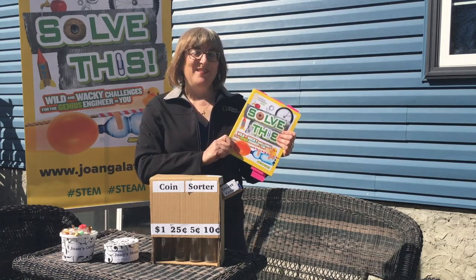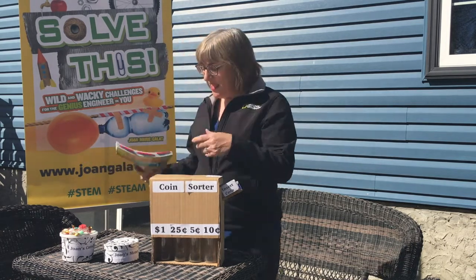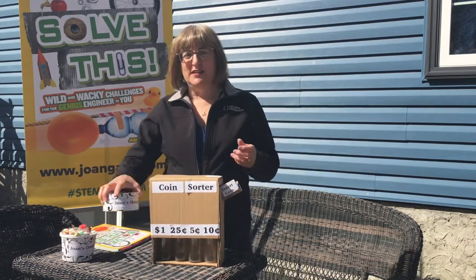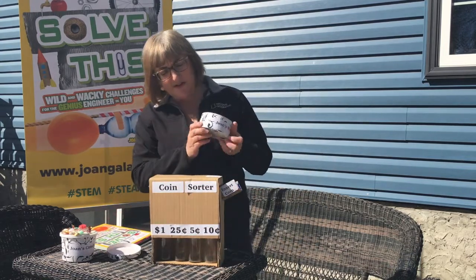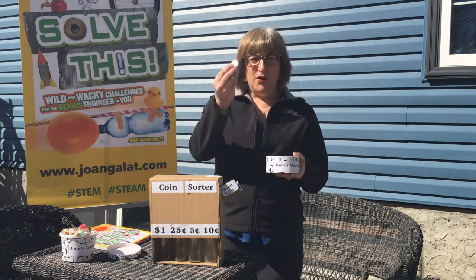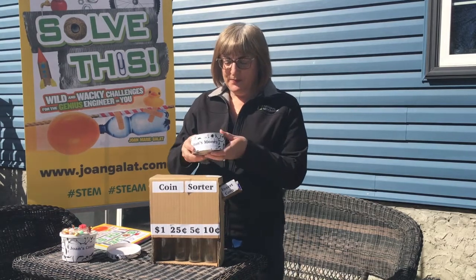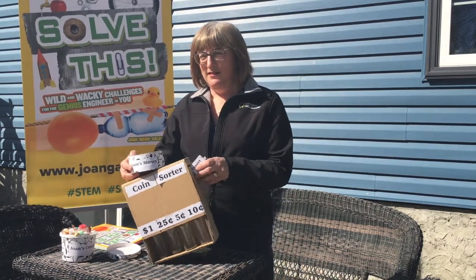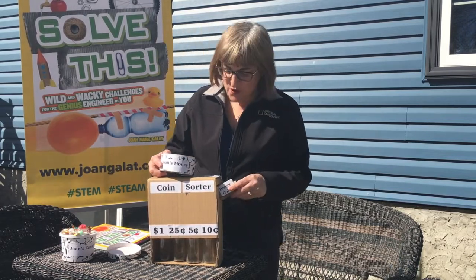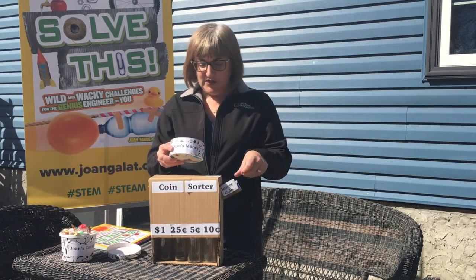Well, my solution was to build a coin sorter using cardboard and jars from around the house. Let me demonstrate. Here we have Joan's money. I'm taking a quarter, I'm putting it in the chute, it slides through, and it gets caught. So I try again with another quarter, hoping to bump it down, and there you go. Money in the right jar.